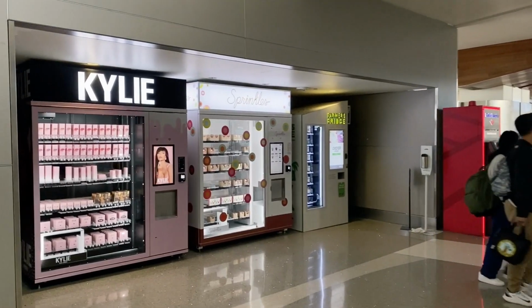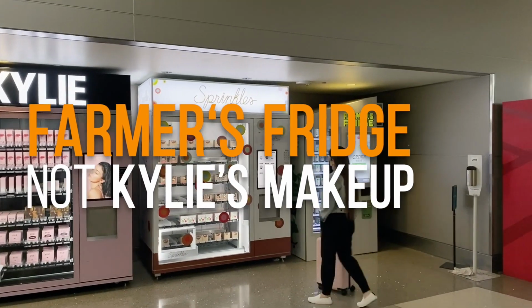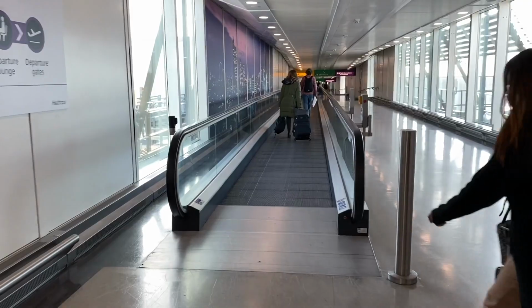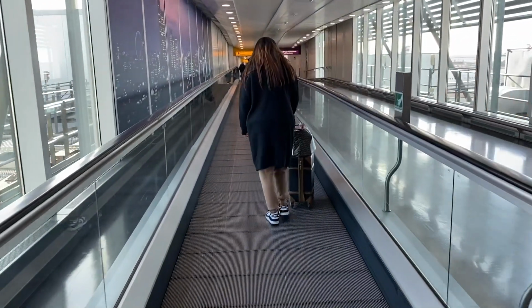This vending machine was a welcome surprise, if it worked properly, which it didn't. Of course, the prices are pretty high, which is only to be expected at an airport. So now I'm off for a 10-hour flight on Virgin Atlantic, which is one of my favorite airlines for the transatlantic trip.